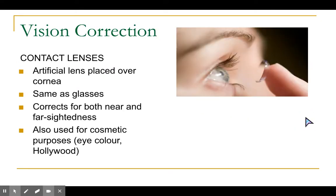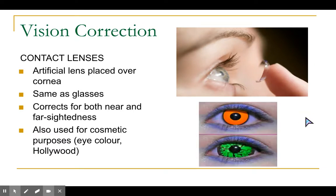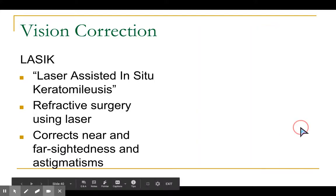So you can wear contact lenses, or you can also just wear regular glasses. These are really bad for you. You know that, right? You should only get these if you have a prescription.